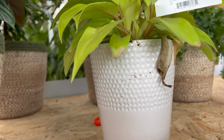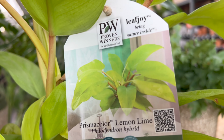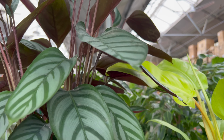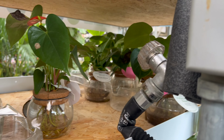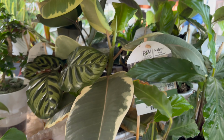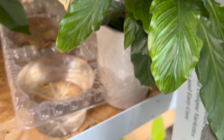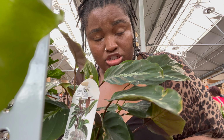And yeah, Sweetie was mad at me because I was telling her to sit down. And this beautiful, what, philodendron lemon lime, or it says a hybrid. That was really pretty. And then y'all, these propagation jars, I think they were like $19.98 for a freaking piece of glass and a stem cutting in water. I know it's retail and they mark up stuff, but my goodness.